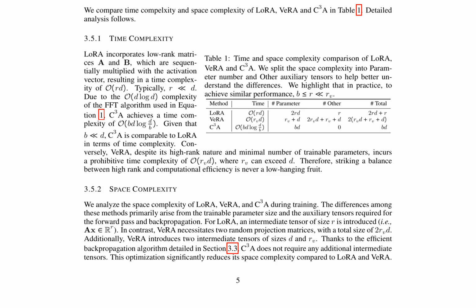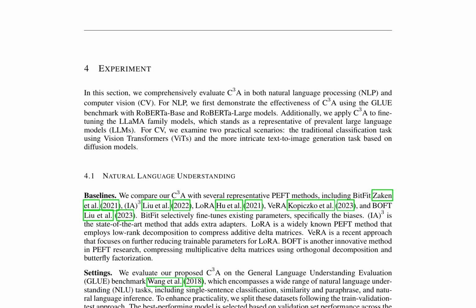Vera, on the other hand, incurs a prohibitive time complexity of O(RVD). In terms of space complexity, C3A requires no additional intermediate tensors, significantly reducing its space complexity compared to LoRA and Vera. The effectiveness of C3A is evaluated on various natural language processing (NLP) and computer vision (CV) tasks.